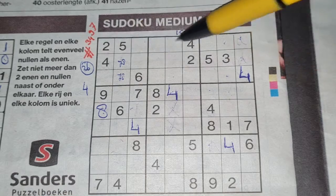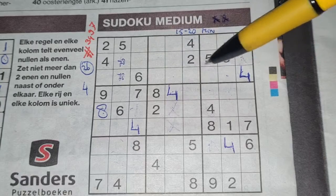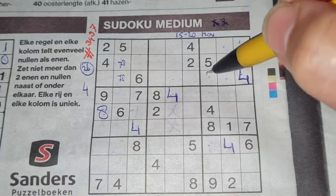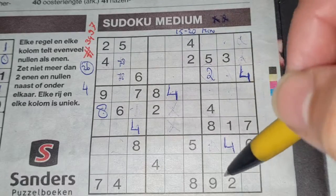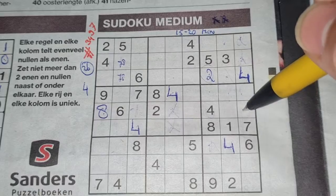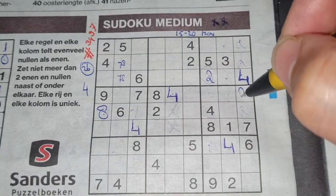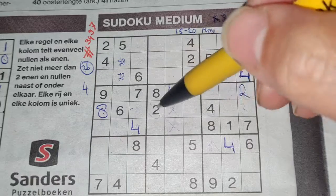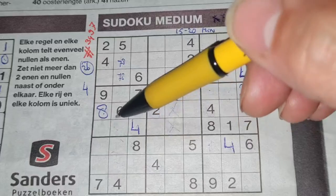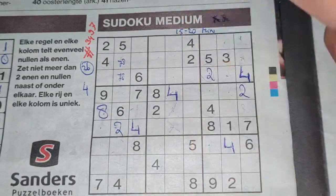So we have a 2 in this row, 2 in the second row. So in the third row, the only 2 places for the 2 should be here or there. We see there 2, no 2 there, 2 should be here. 2 in this column, 2 in the column next. So in the last column, the only 2 places for the 2 should be here or there. We see there 2, no 2 there, 2 should be here. 2 in this row, 2 in the middle row. So in the row below, the only 2 places for the 2 should be here or there. We see there 2, no 2 there, 2 should be here.